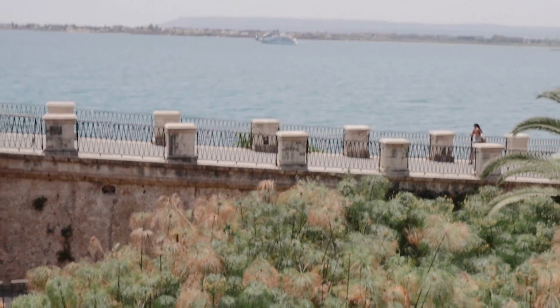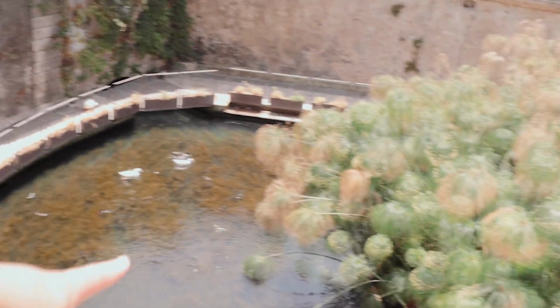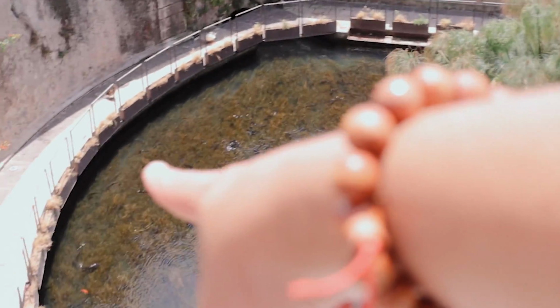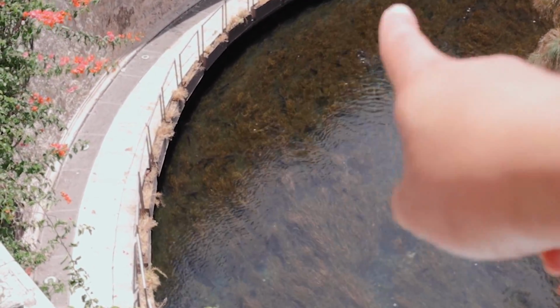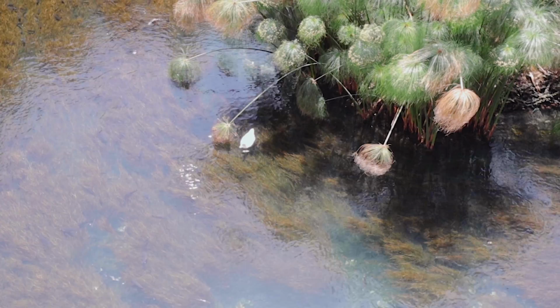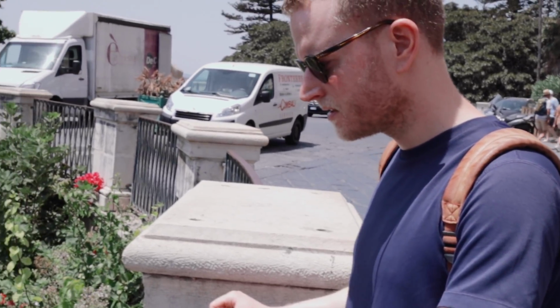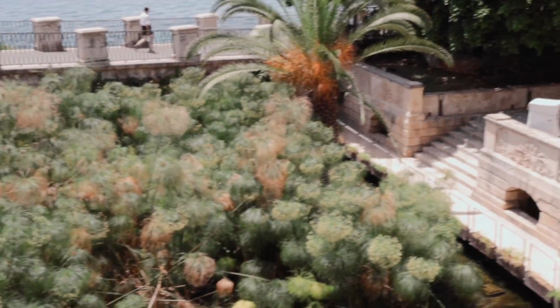Wow, we just found this beautiful fountain here in the middle of the city. Look at these huge fish. Goldfish, right? Oh yeah, true. Do you guys see it somewhere? This is the Arethusa spring, and this is actually a natural fountain. This has to be non-salty water, sweet water. Right? If there's a goldfish in there? I think so. Can you guess the plants?